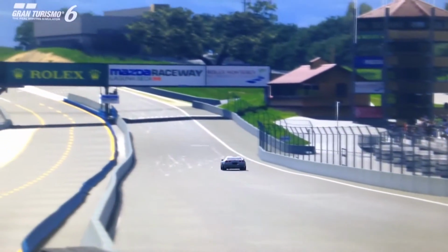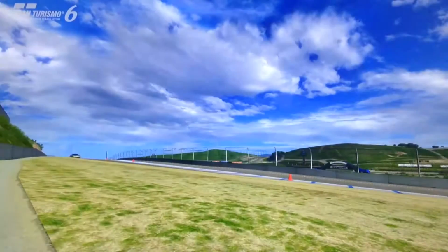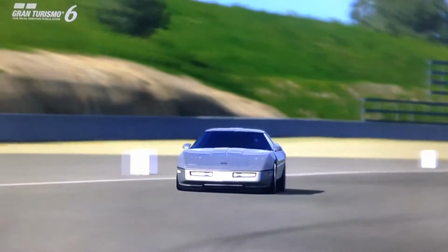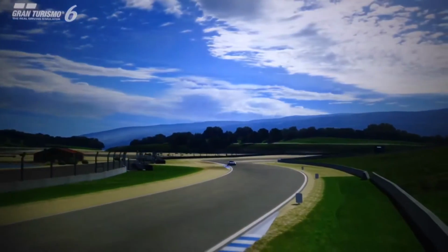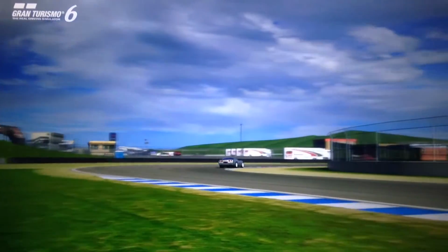The handling is brilliant. It's remarkably forgiving for such a powerful and seriously rapid car. And overall, not only in a straight line, which is fairly obvious it's going to be good, but also around the track, pretty much any track at that, this is a brilliant super sports car to go for.